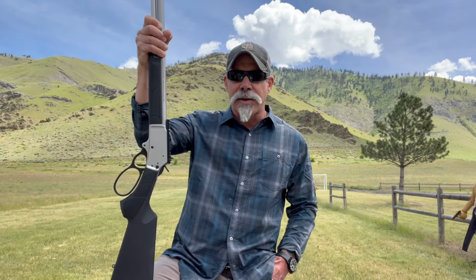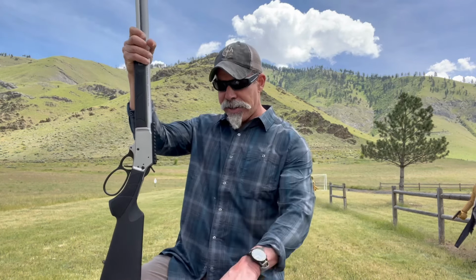But to think that it didn't just start with the HKG-11, that it started back in 1852. And that, I think, is a pretty cool backstory in regards to a company who decided to get into the lever gun business. Shit, you were already in business in 1852. Why'd you give it up?